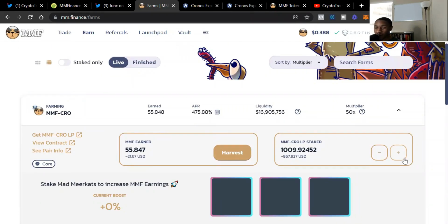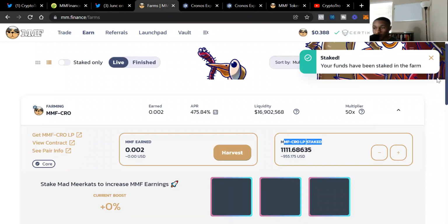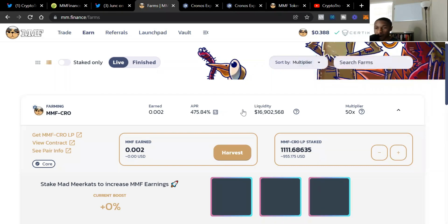But now we got through that. You want to go where it says MMF Crow LP stake, and you want to just hit that plus, man. So I'm going to do max MMF Crow. And it actually also gives you an annual rate of return at the current rates. Now, these rates are not going to last long, of course, you know that. But right now, at the time of these current rates, that's the return. So we want to hit that confirm, man. Go on and confirm it. So boom, now your funds have been staked. Now we see it's in the wallet, and we're just producing some more MMF, man. So that's how you make the liquidity pools on MMFinance.